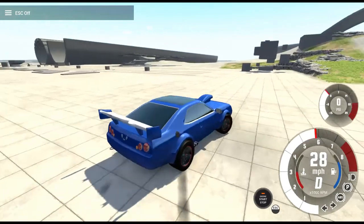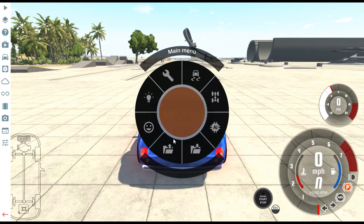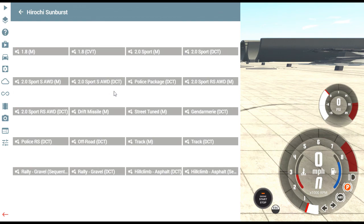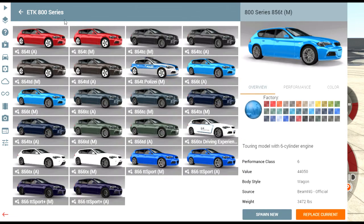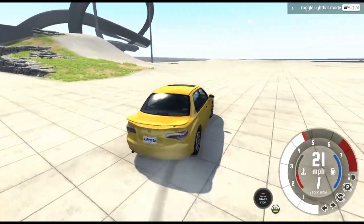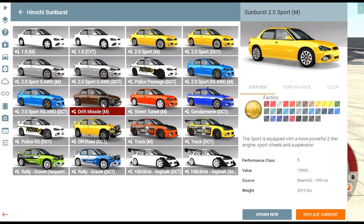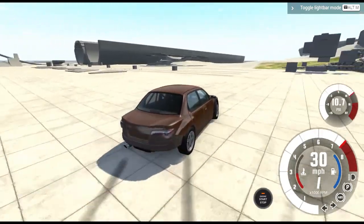It's a burnout machine. It really is. To prove my point, let me just remove these two. Real quick, and now add something. So let's get the Hirochi Sunburst drift missile. Or let's get something that can drift. Let's screw it. Just get the Hirochi, but get the drift missile. This is all-wheel drive, yes. This is what a good drift car is.